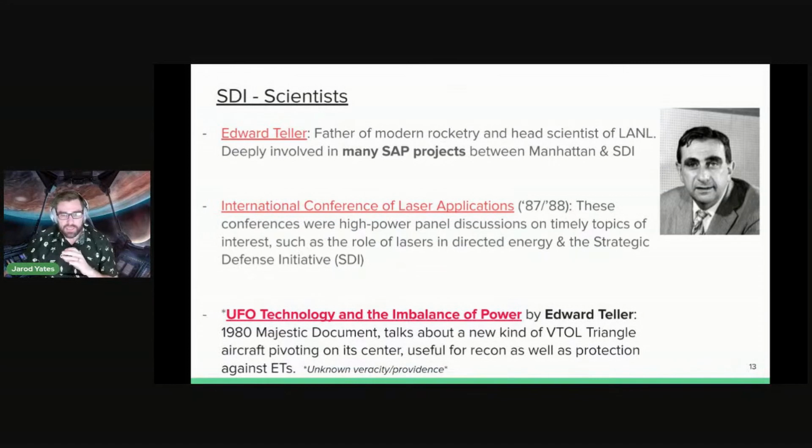I'm going to draw your attention here to one specific conference, the International Conference of Laser Applications. This went over a number of years, but specifically the years 1987 and 1988, there were 2 scientists. The next slide will have the other scientist, where they're talking about how these space lasers can be useful for SDI. I'm going to posit later in this talk that these space lasers were actually used for development of the TR-3B.